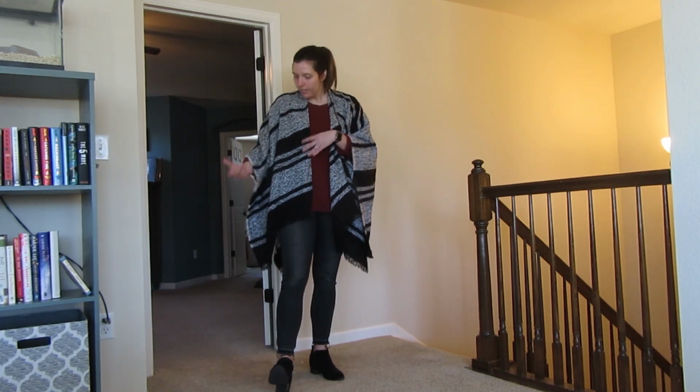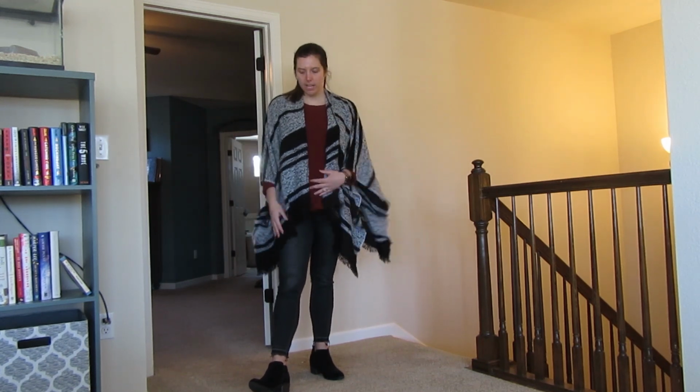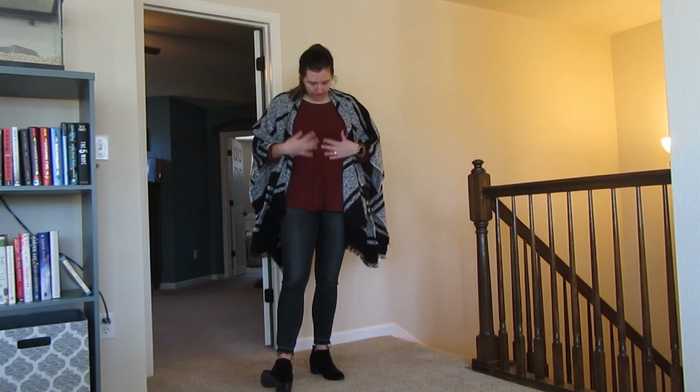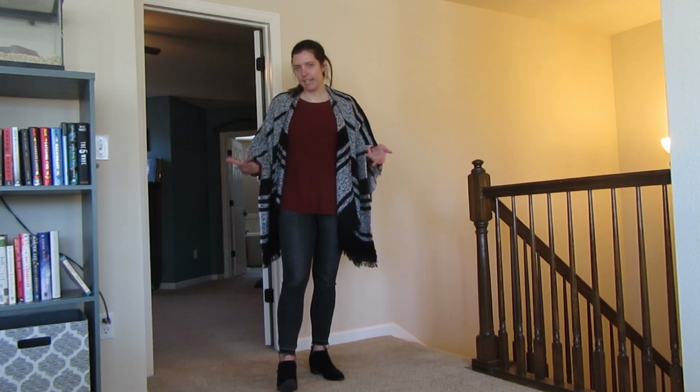I feel like it looks really cool and would go over pretty much any sweater or any shirt that you had on. So yeah, I think I might actually wear this outfit for today. I really like the color of this sweater, so I think I'm going to style my look today around this outfit that I have on now.